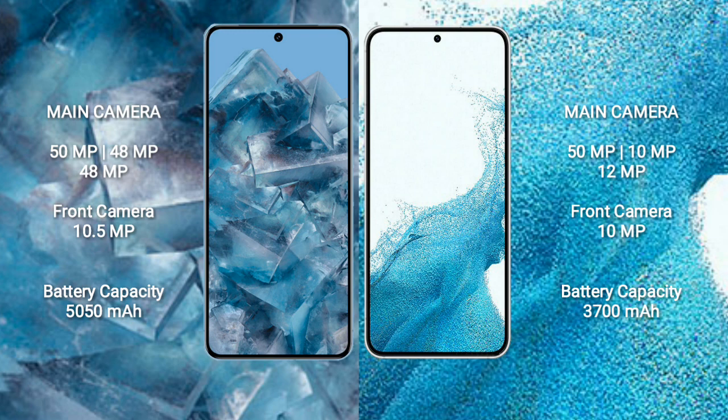Google Pixel 8 Pro has a 5050mAh battery with 30W fast charging support. Samsung Galaxy S22 has a 3700mAh battery with 25W fast charging support.